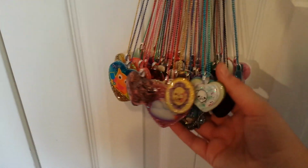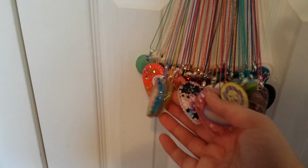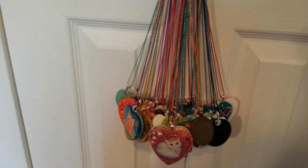And then I have these, some of my resin necklaces that I've finished. If any of you want to tell me how you store your necklaces when they're done, because I just have them hanging on here, but I don't know how to store them, really, so I just hang them on here, and they seem to be working okay, but, yeah.